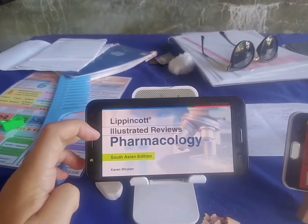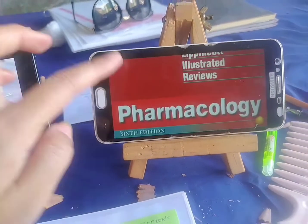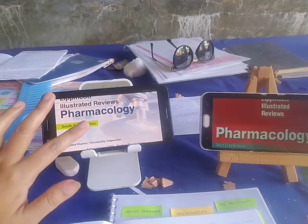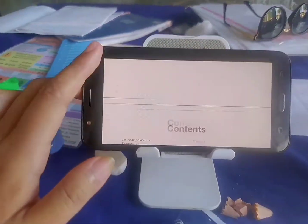See these two books: Lippincott Illustrated Pharmacology, Southeast Asian version, and this Lippincott Pharmacology 6th edition. At first glance, you think these two books are just the same. But then, if you browse it, look at the Southeast Asian version.